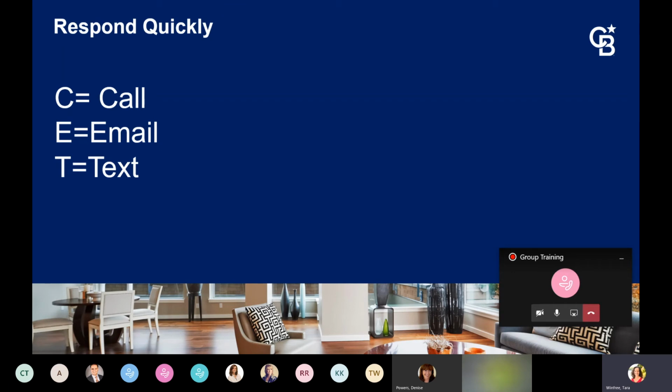We want to respond quickly. How do we want to respond? Ideally, we're using the app. And if you don't have the app downloaded on your phone and you need help downloading it, just reach out to me and I'll be happy to help you with that. But we're using the app so that we can quickly email and call right off of the app.